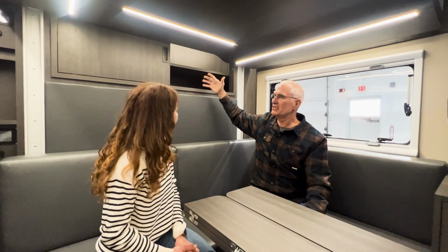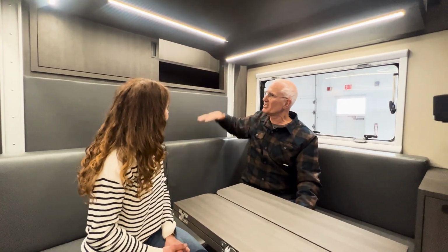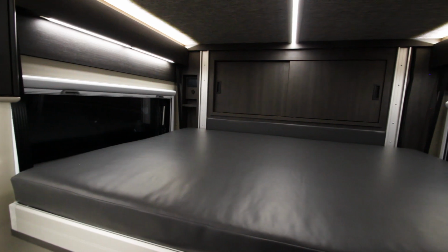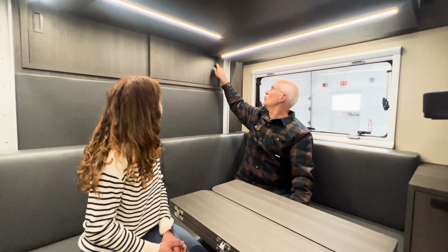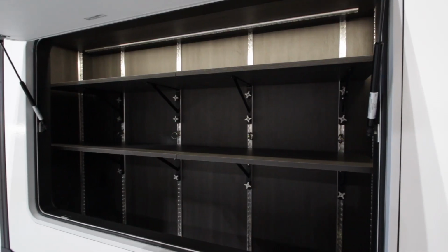Eric wanted storage, and when the bed is down, the storage is especially accessible from the bed. But it's a huge storage, and then in the back you'll see even more storage from the back hatch.